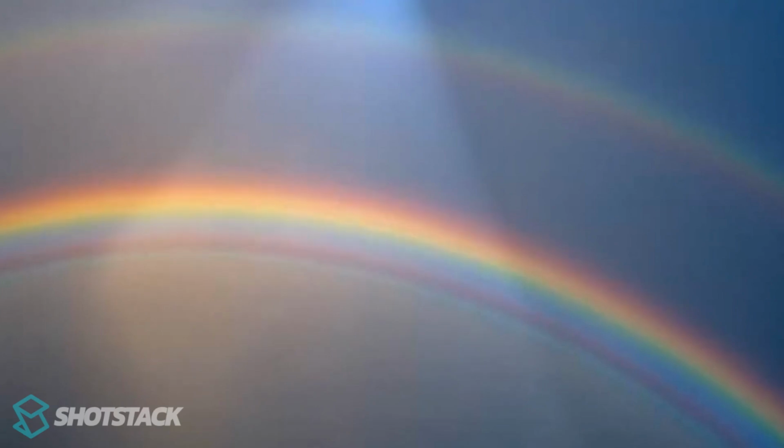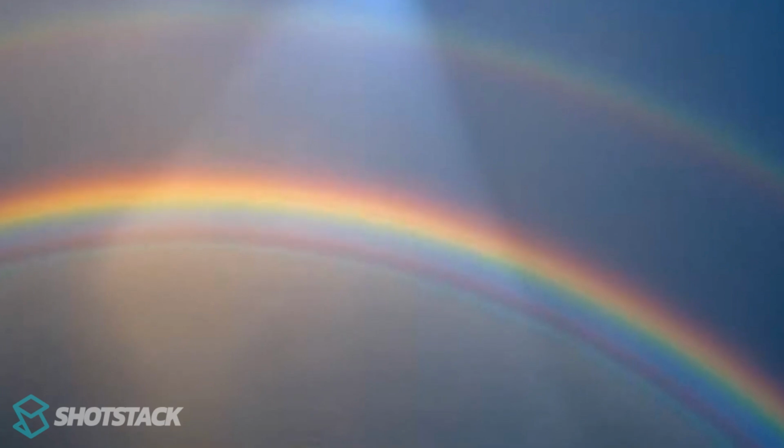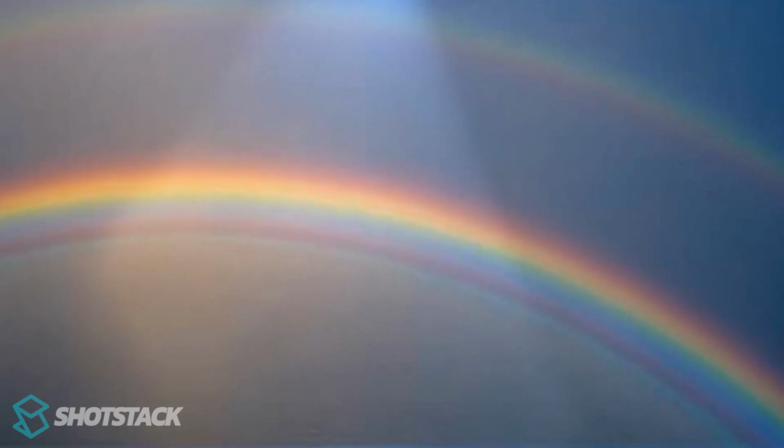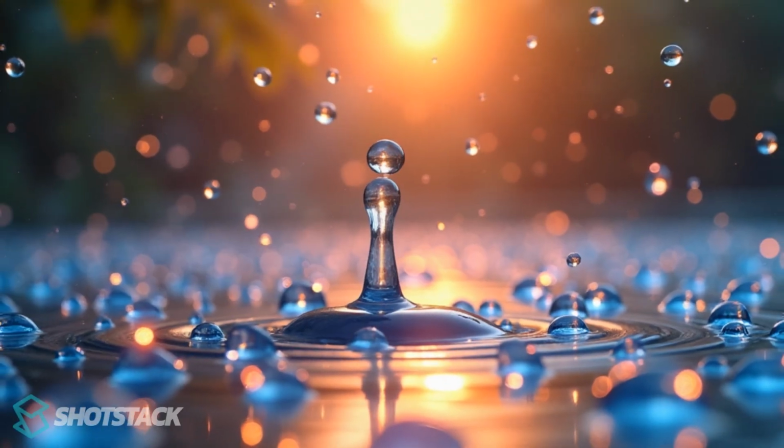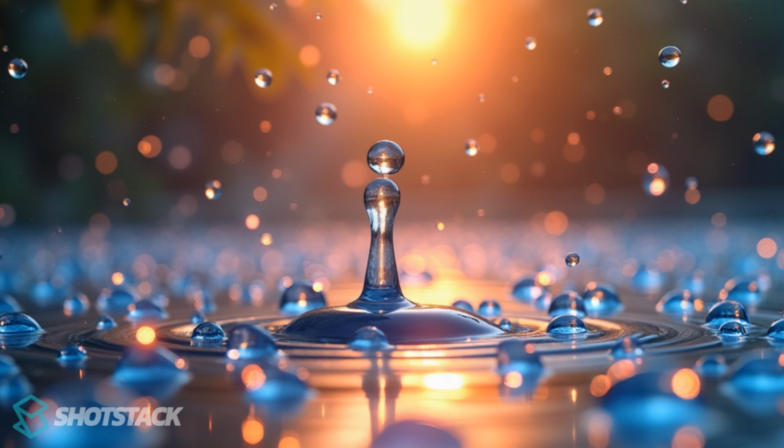What's truly amazing about rainbows is that they remind us how ordinary things like raindrops and sunlight can create extraordinary beauty. They're a perfect example of how science and nature work together to create something magical. The next time you see a rainbow, remember that you're witnessing an incredible display of light physics.